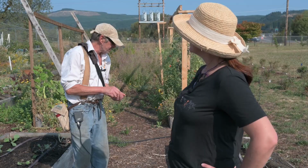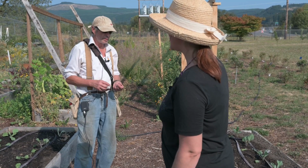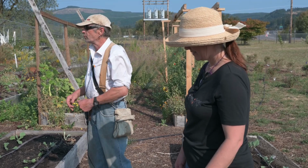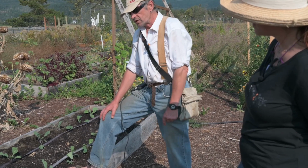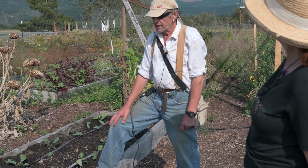So Matt, we have summer, late summer gardening right now. What do you do in the wintertime in your garden? In the wintertime in the garden, we can either cover crop the beds with a green manure crop that gets dug in in the spring and will provide fertilizer for the soil. Or we can start plants in pots in July and transplant them out into the beds in late August, early September. And these are what we call overwintering.